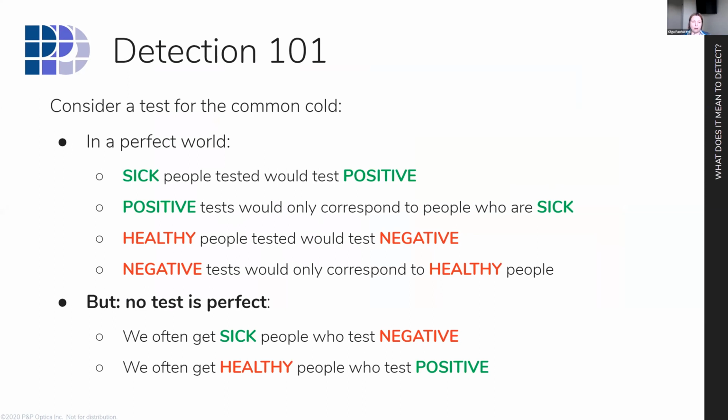I didn't want to use the worst thing that's happening right now, COVID, so consider the test for a common cold. In a perfect world, if we were testing people with some sort of diagnostic test, all sick people would test positive. All positive tests would only correspond to the sick people. Healthy people would test negative, and all negative tests would only correspond to the healthy people.